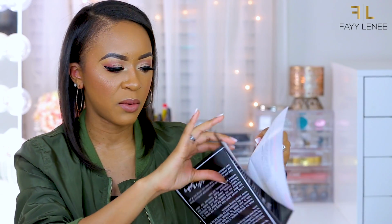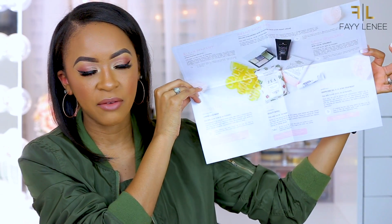And then also, just like last month's box, you get a little pamphlet that shows you all of the products that are inside of the box, the prices, and a little description about how to use them. So let's go ahead and see what all is in here.